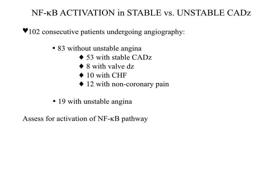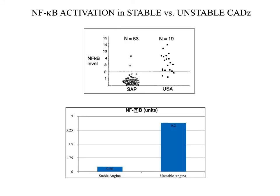So let's look at nuclear factor kappa beta activation expression in stable versus unstable angina. 102 consecutive patients undergoing angiography. 19 had unstable angina, 83 did not have unstable angina. We're going to assess for activation of the nuclear factor kappa beta pathway. And what you'll see, those with unstable angina versus stable angina had greater expression of nuclear factor kappa beta. That makes sense. They have oxidative inflammatory stress, more nuclear factor kappa beta translocation, more inflammatory cytokines, more plaque destabilization, more likely to have unstable disease.